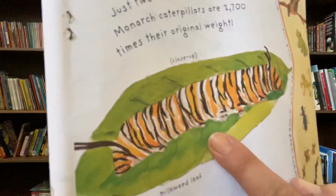A caterpillar is a leaf-eating machine. Just 2 weeks after hatching, monarch caterpillars are 2,700 times their original weight. What? That's a close-up. Look at that bad boy. That's a big boy. That is a milkweed leaf that they eat. If a newborn baby gained weight this fast, it would weigh 8 tons! 8 tons in 14 days. That's as big as 2 full-grown rhinoceroses.